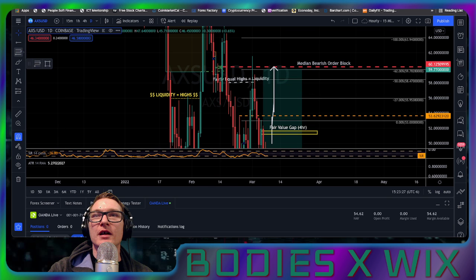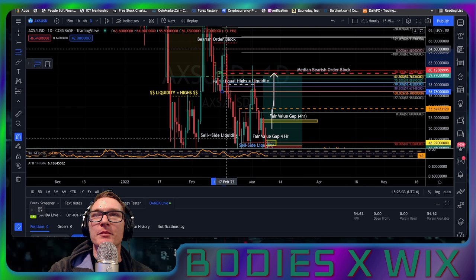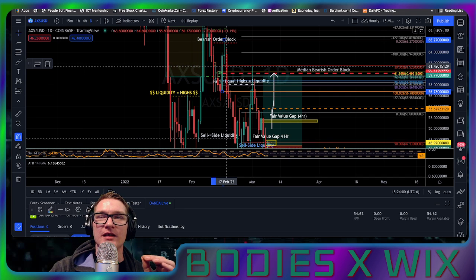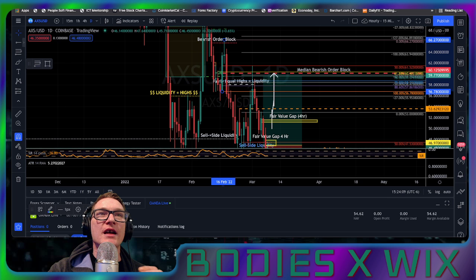Now what I want to do is put a fib on this from bottom to top and go about halfway. Look at that. Halfway in between from bottom to top on the daily from those two candles. It comes to exactly 50%. This is why I always emphasize the 50% mark, because almost always that's where price goes. Whether it be a bearish order block, whether it be a fair value gap, the 50% mark is always something to look at. And that's what it's done here.